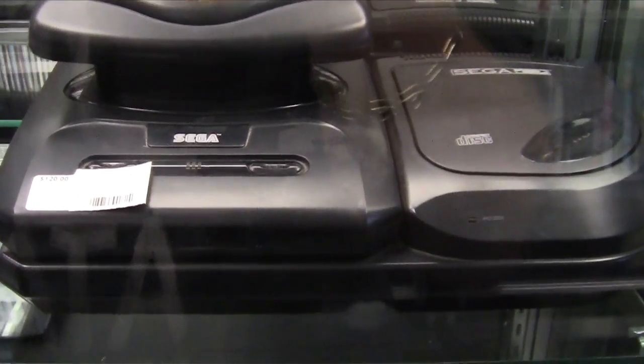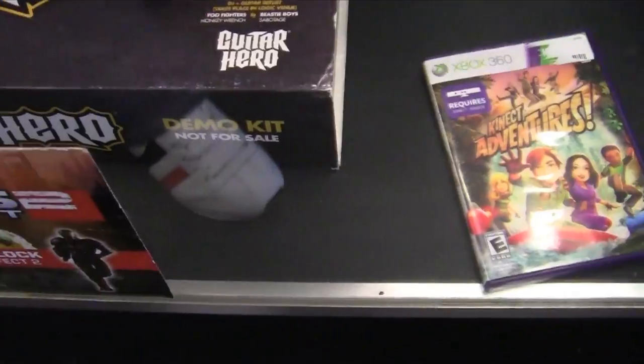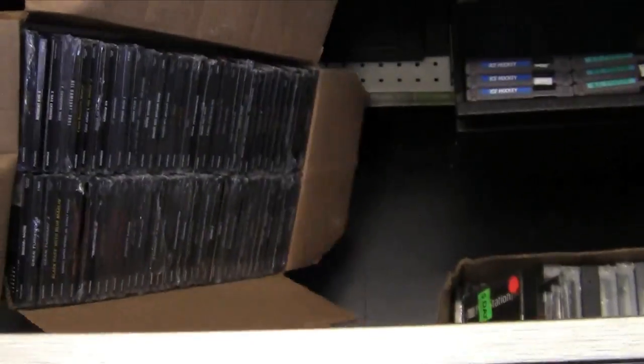There's a complete Genesis with the Sega CD attachment and the 32X attachment. 120 complete. Nice, here we go.